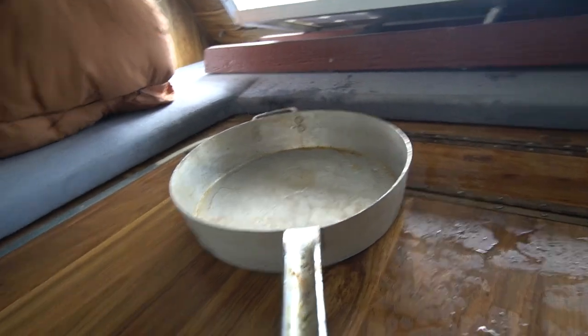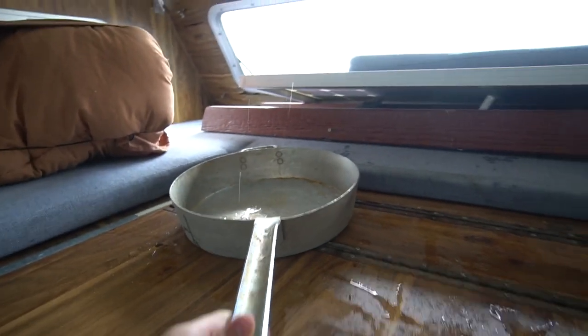I got this pan here that the water's dripping into. It just keeps moving, so I have to keep moving this. And we're getting on the highway now. Full speed ahead. Dude, I see something.